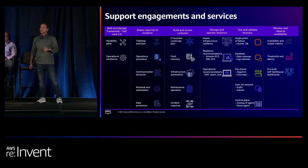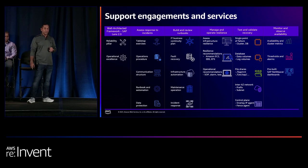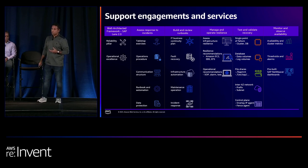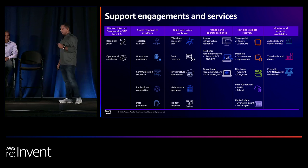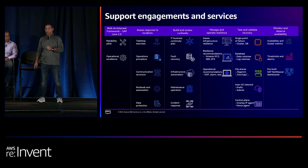So these are some of the support engagements we have and we use with 3M, working through making their SAP more resilient. So the first one is the Well-Architected SAP Lens. If you're familiar with the Well-Architected Framework from AWS, this goes through the best practices around operations and architecture, and it has specific lenses for certain kinds of workloads. And SAP is one of them, which goes through the application-specific operations and resiliencies. So we looked into that to see how to improve reliability and operational excellence and make it better.